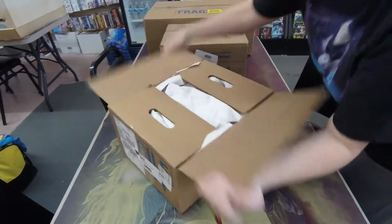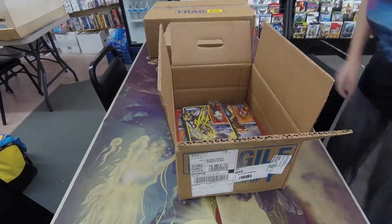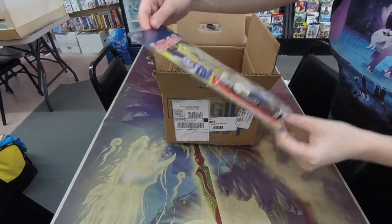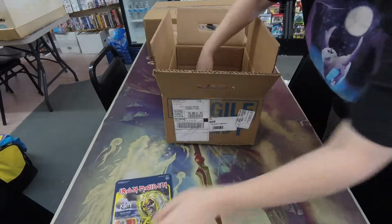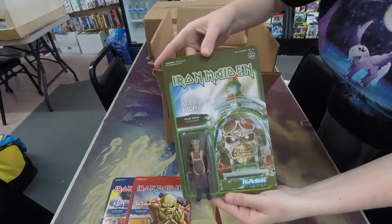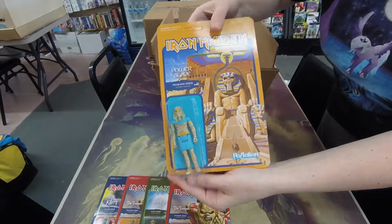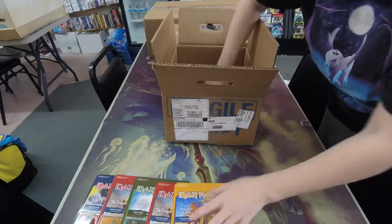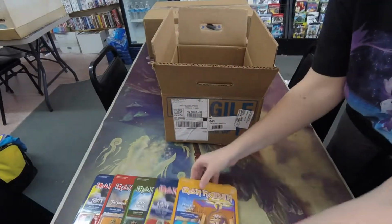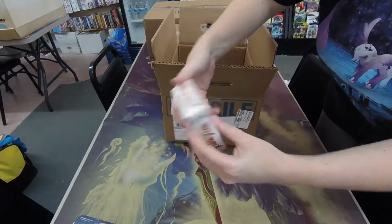All right, first box. See what goodies we've got this week. Lots of paper. Ooh, this is cool stuff. We've got an Iron Maiden action figure. This is Killer Eddie. We've got Soldier Eddie. And we've got Pilot Eddie. We've got another soldier. We've got Pharaoh Eddie. That's a manufacturing error there. Let's see, we've got another Killer Eddie and another Pharaoh Eddie. All right, so got that, and then we've also got Three Stooges comic book series trading cards.